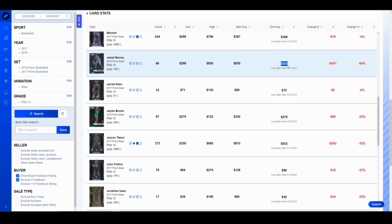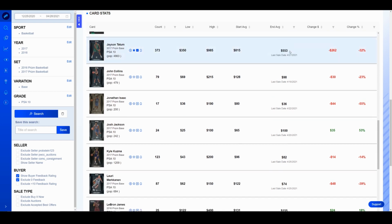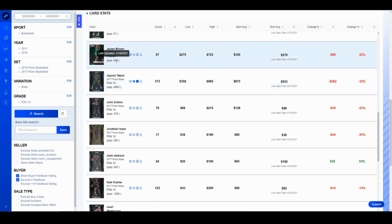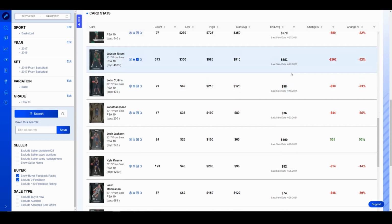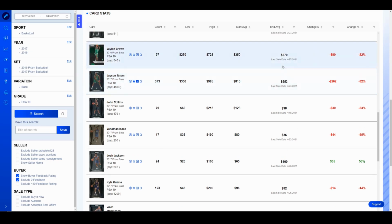Jamal Murray down a ton due to the ACL tear. Jaylen Brown down after being up quite a bit, so this is actually a bigger fall than it looks. Tatum down to $500, and these are pretty low pop count cards. Jaylen Brown's 540 pop count on his Prism. Tatum's at 5,000, down 32% and 22%. I don't know that they're going to make a bunch of noise in the playoffs, but boy, if they get a post-playoff dip, these guys seem way too cheap.